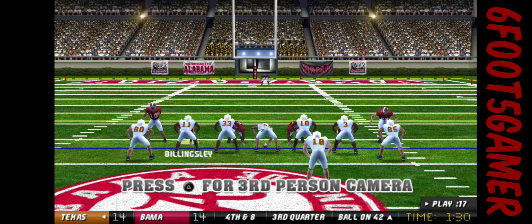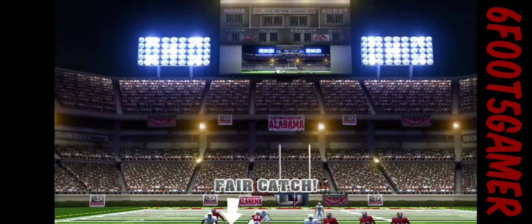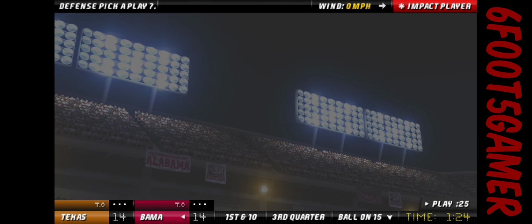Number 8, back deep to return. Pearson punts it, and it doesn't look like he got all of that one. Signals for a fair catch. And now a slight break in the action as the offense comes out onto the field for their next possession.